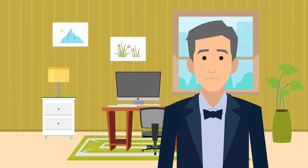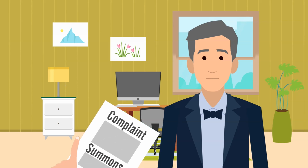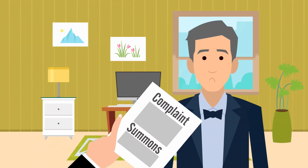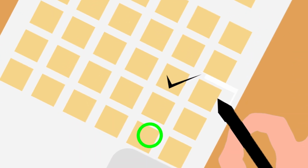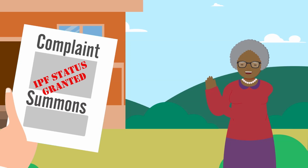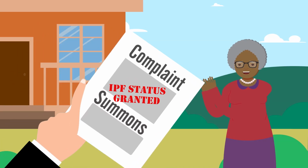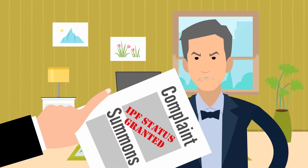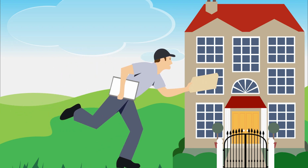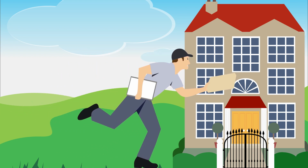Step 7. Serve your housing provider. All tenants must serve a copy of the complaint and summons on each defendant. Tenants should try to serve their landlord as soon as possible after filing the complaint and summons with the clerk's office. Tenants must serve their landlord at least 8 days prior to the date of the initial hearing. If the tenant has been granted IFP status, then the clerk of court will serve a copy of the complaint and summons on each defendant by United States Postal Service certified mail.